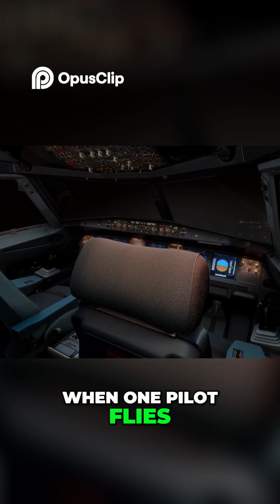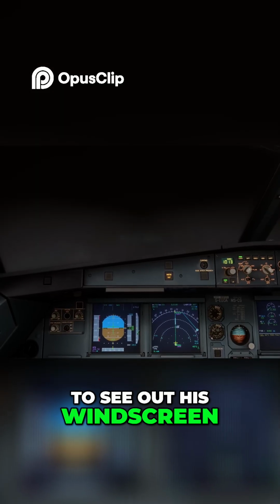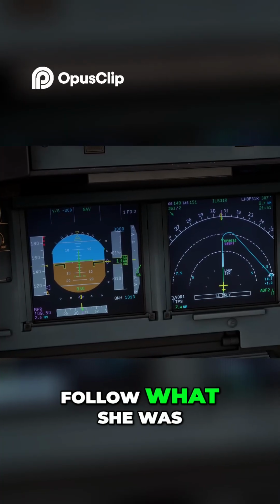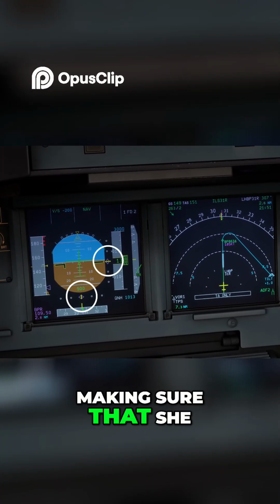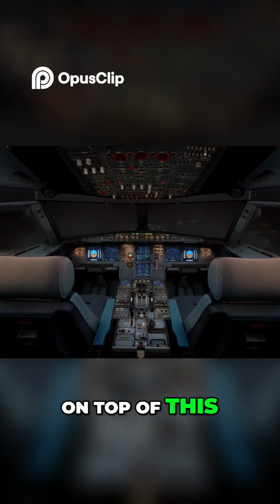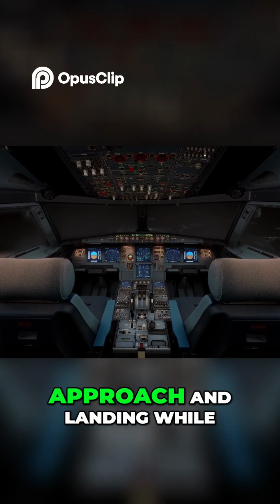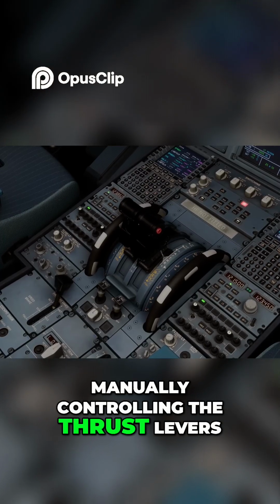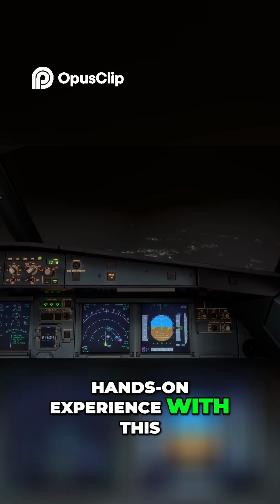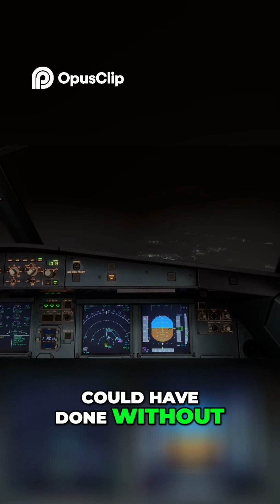When one pilot flies, it's the other pilot's job to monitor their flying. But without being able to see out his windscreen, the captain wasn't fully able to monitor the first officer. He simply had to follow what she was doing on his instruments, making sure that she was staying on the glide path and that her speed was safe. On top of this was one of the few times outside of the simulator that the first officer had to carry out an approach and landing while manually controlling the thrust levers. This was hardly an emergency, but her lack of hands-on experience with this had the effect of increasing her workload at a point in the flight where she really could have done without such an inconvenience.